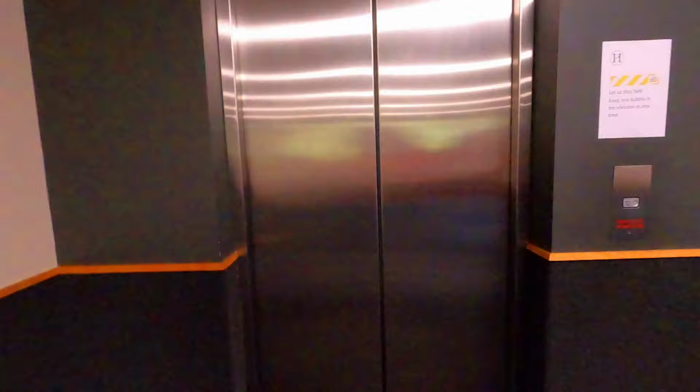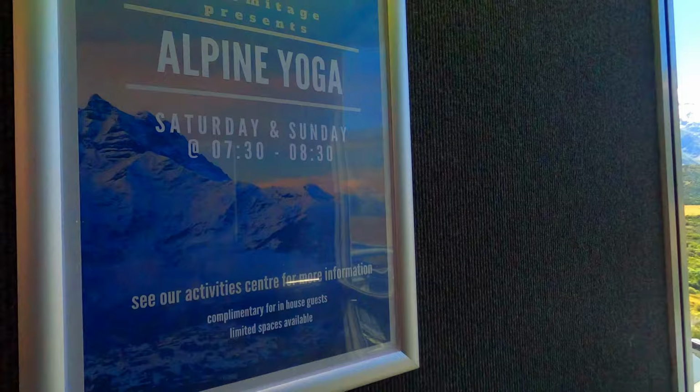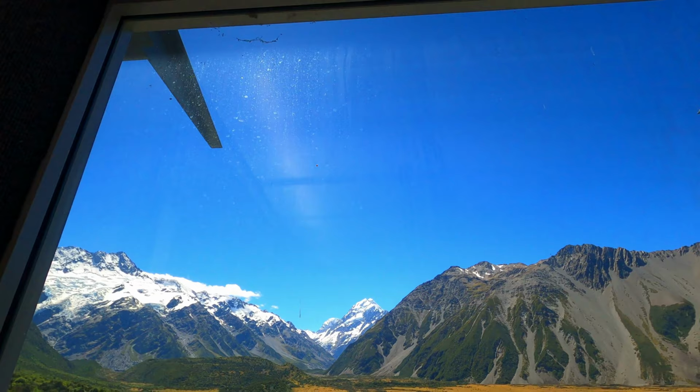This is the Hermitage Hotel, the biggest hotel in Mount Cook. It is famous for its beautiful panoramic views of Mount Cook and its surroundings. As you can see, all over the hotel there are lots of huge glass windows through which you can see the wide mountains in the Southern Alps of New Zealand.